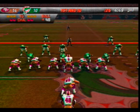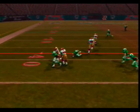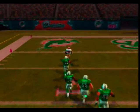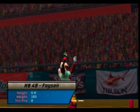They'll go from the I formation. A little misdirection. The 30, the 20, the 10, 5, and they're in. What a run by the veteran.